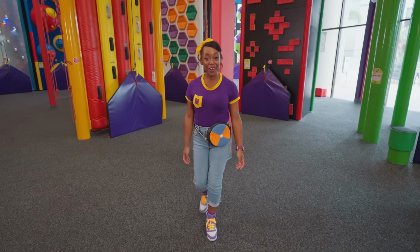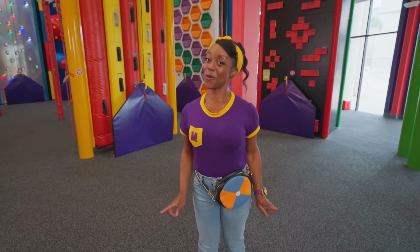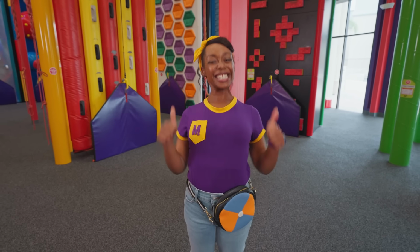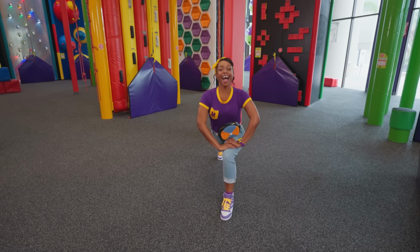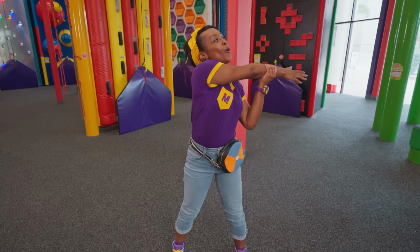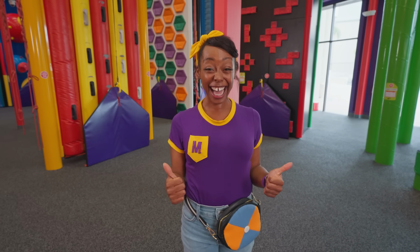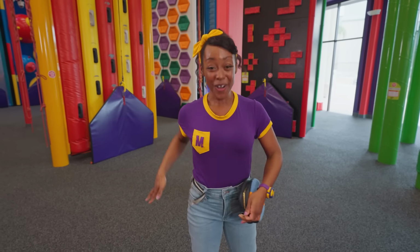Wow, check out all these climbing towers. Oh, before we start climbing, we should stretch and warm up our bodies. Stretching is a great way to keep your muscles healthy and safe. Okay. Starting with those legs. Deep breaths. Oh, do you hear that? I just got a Meekah point for stretching. Oh, before I climb, I should take off my jam pack. Okay, I'm ready.